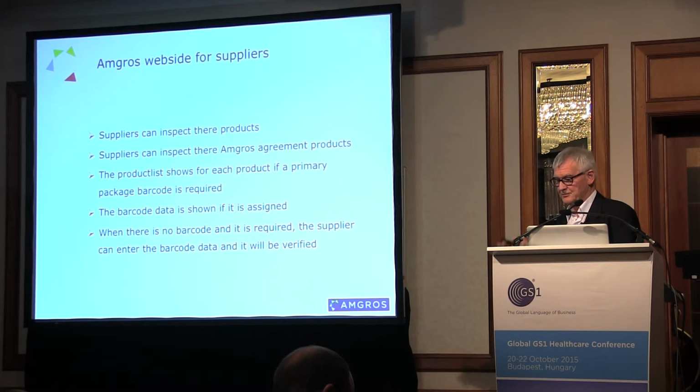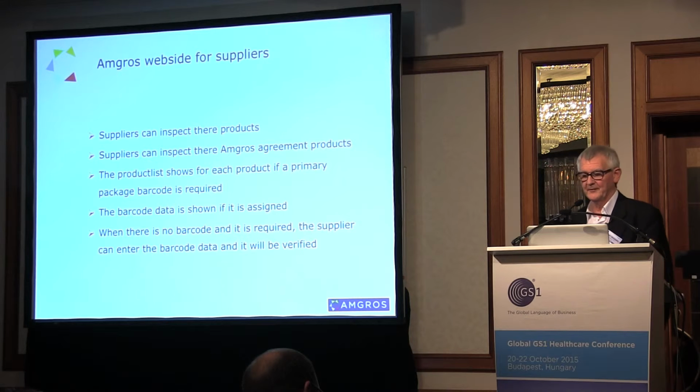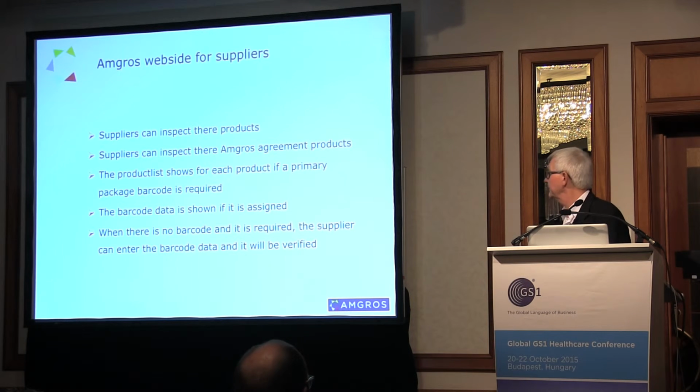This is done with a website Amgros has made, where suppliers can go in, identify their company, and see which drugs they have in Denmark. Then they can say which of these drugs they have, whether they have an agreement with us, and which of these we require primary package barcodes for. If they haven't already delivered this information, they can just type it in.